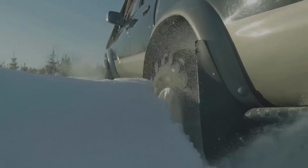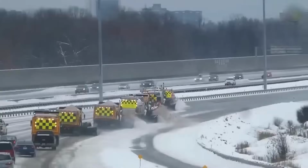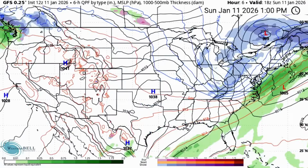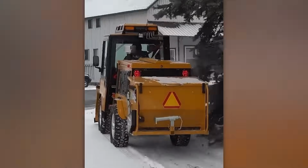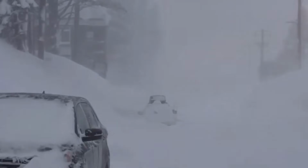If you live in the snow zone, check your supplies now. Do you have enough non-perishable food for 3 to 4 days? Do you have batteries, flashlights, a first aid kit? Do you have necessary medications? If you lose power or roads become impassable, you want those supplies already in your home.